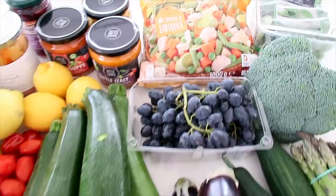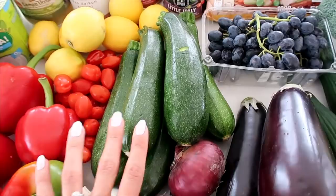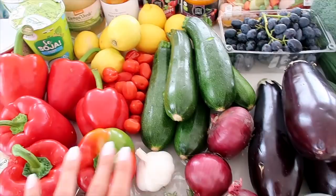I also got some frozen vegetables. I think this is such an important thing for busy nights. You could add these to pastas. You can make soups with them. Got some zucchinis. I love to cook with these. They are so versatile. We have them at breakfast with red bell pepper and red onion. I will show you guys how I meal prep this a little bit later in this video.